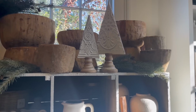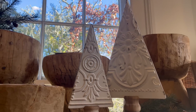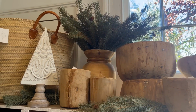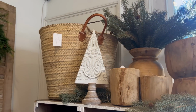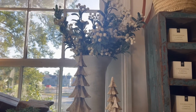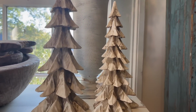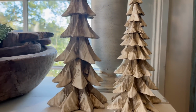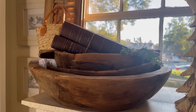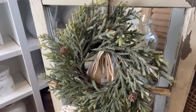I thought these were really cute. They look to be made out of tin ceiling tiles. I was thinking, again, that would be a fun little project and not that difficult. Those beautiful wooden trees. Those would also be very pretty if you were going for that more rustic or neutral decor, or even kind of a cabin themed decor. Lovely wreath, really beautiful.